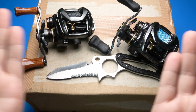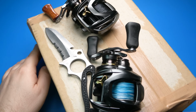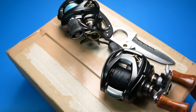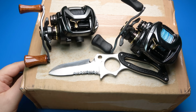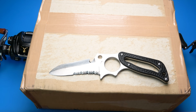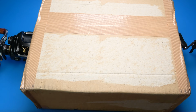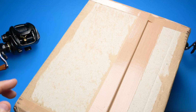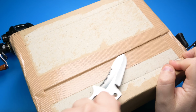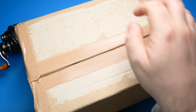Gentlemen, ladies, anyone in between, I welcome you all. And today, my friends, we are going to have ourselves a grand old time getting up close and personal with a very new reel that, as somebody who's a fan of the Daiwa Steez lineup, I'm pretty excited about. So without further ado, let's go ahead and crack the box.